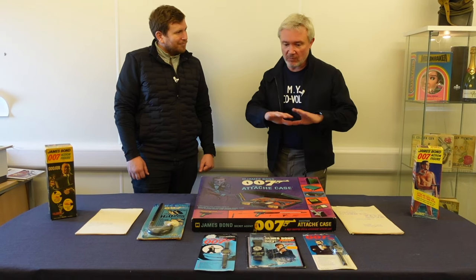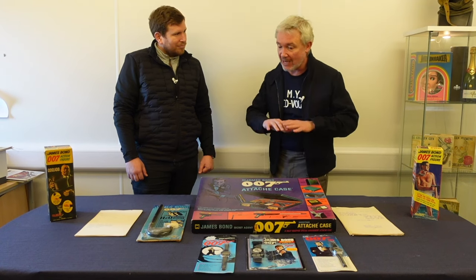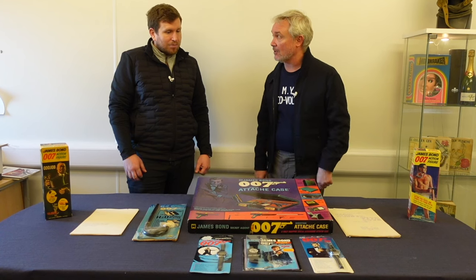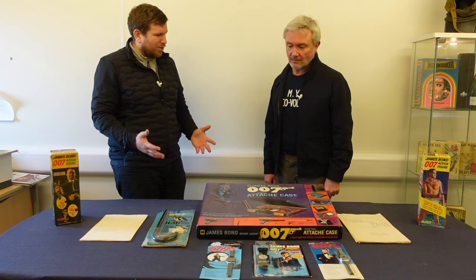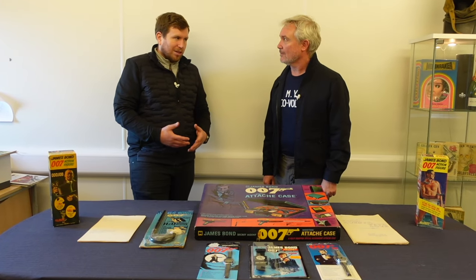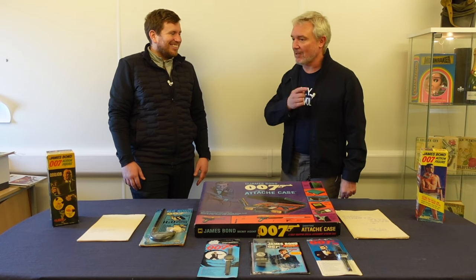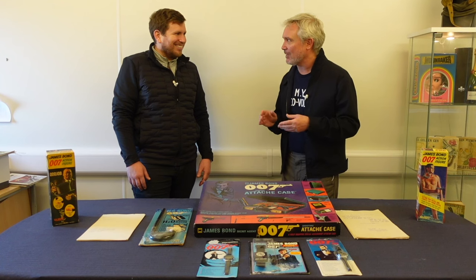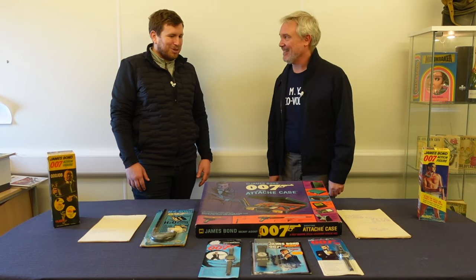March next year. So, these are obviously toys and the scripts and so on. Is that the main thrust of the second part of the collection? So, moving away from mainly paper, more into toys and promotional material. It's a wide range in the collection. I know when we spoke in the last video, toys were your thing to collect for the Bond. Yeah, I've always had a soft spot for toys, and there's a few special ones here.